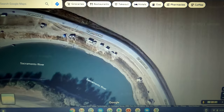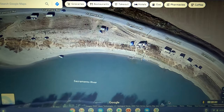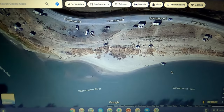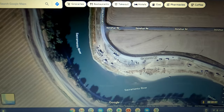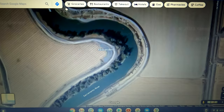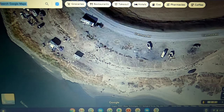As you can see, all these trailers here, it's not like that anymore. It's completely all cleaned up. A lot better. It got pretty bad at one point. I didn't even want to go over to Knight's Landing because all these homeless people were living here and completely ruining the river. But thank God they're out of here now, so it's all clean in there. It does not look like what it does right here with all these campers and stuff. Yeah, it doesn't look like that anymore.